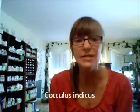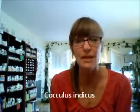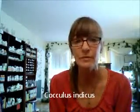Okay, if it is nausea with or without vomiting that's caused by motion sickness, such as being in a car or being on a boat, then that remedy is Cocculus indicus. And I have seen many people, they're so thankful for this remedy because now they can ride in a car with no problem. It works fantastic on my little dog.